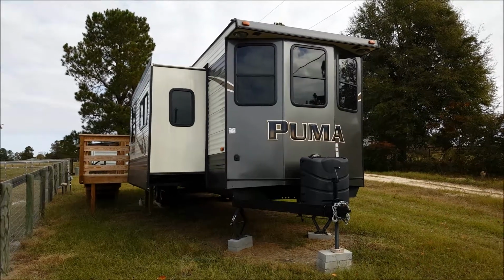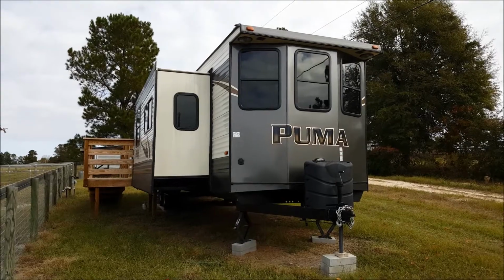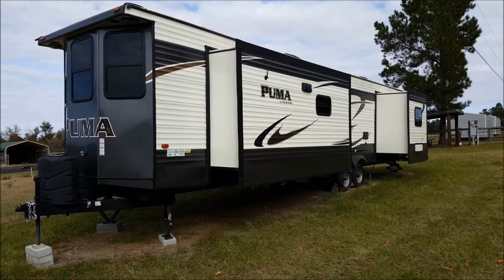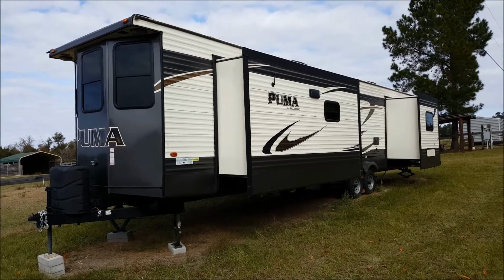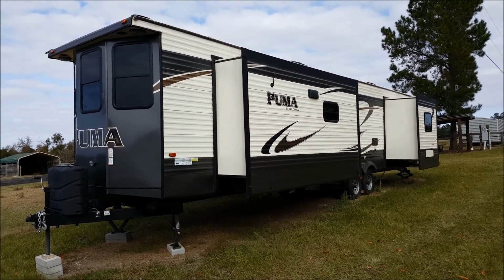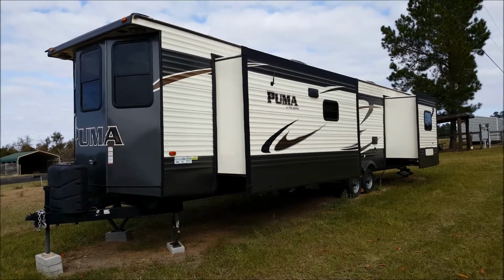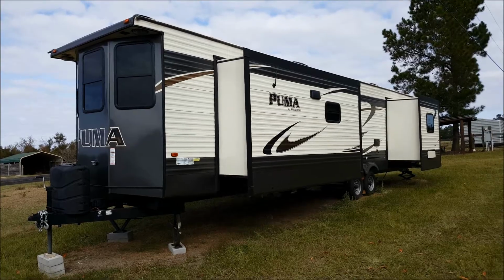I'm here to take a final look at the camper that we lived in before the buyer comes to pick it up. We lived in it for quite a while, and it was nice, but it did start to get a little old after a while. We kind of desired a house after being in it for several months, but anyway, it is nice.